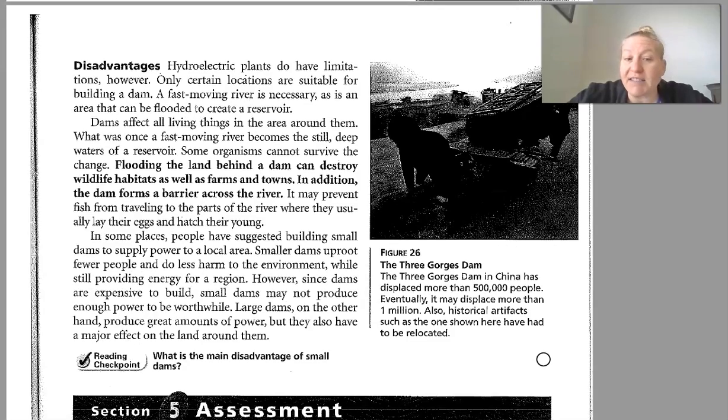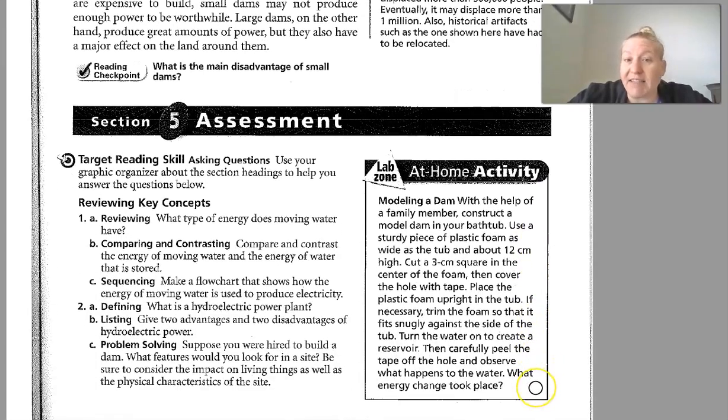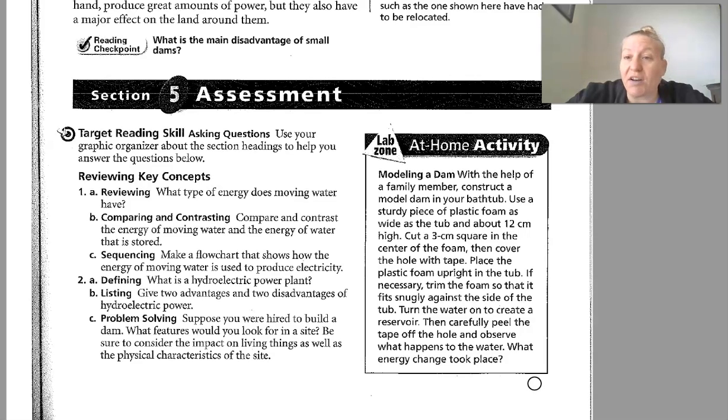All right, that is the end of our lesson today. Do Section 5 assessment, and you also need to start working on the study guide.